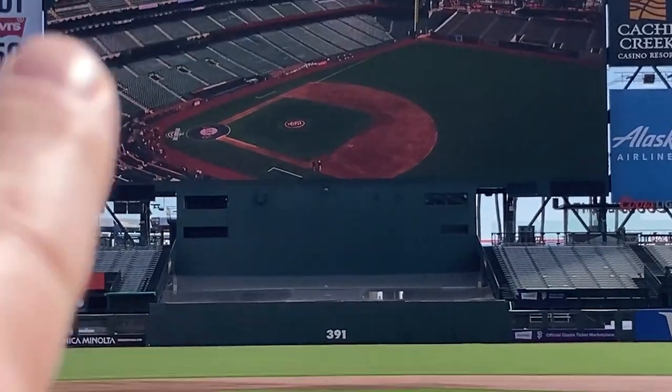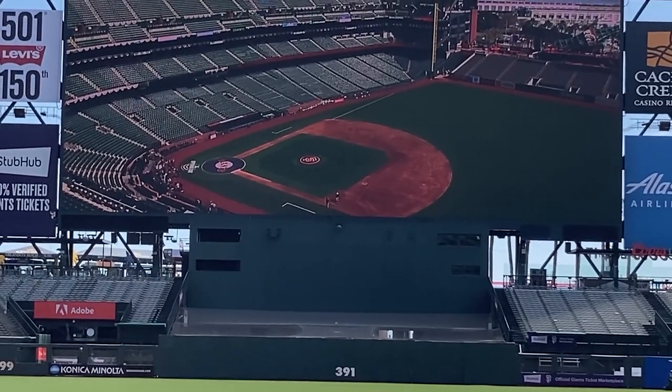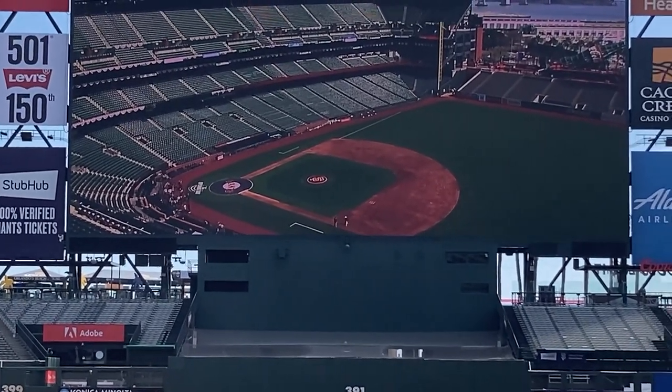You can see us actually on the board right there. I'm waving. Kind of. On the board right there. May not come up in the Zoom.